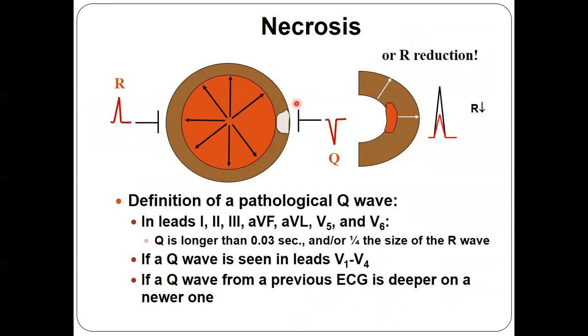Necrosis is when the tissue is dying or dead. What is happening? No electric activity at all. So if you have the depolarization, this area cannot generate any kind of potentials. So that will be inert. If you are looking from here, every charge goes away from this point. So here we're detecting a negative Q wave, while on the opposite side, we're detecting a positive R wave. This is why the Q wave is very informative of the sign of necrosis.